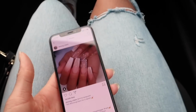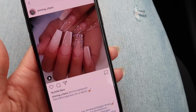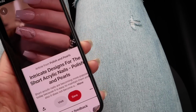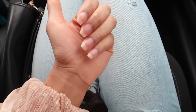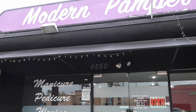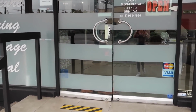Okay, so we just got here and I still don't know what I'm getting, but I'm thinking something like this with maybe the sparkles or nude. I don't really know. I think I might just figure it out when I get inside. And this is the before of my nails, just so you guys can see. They're a little bit crusty. Here it is. Let's go.